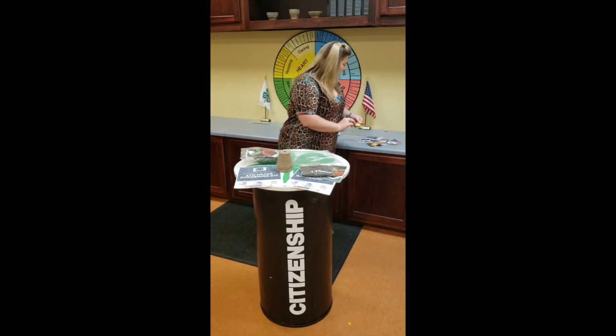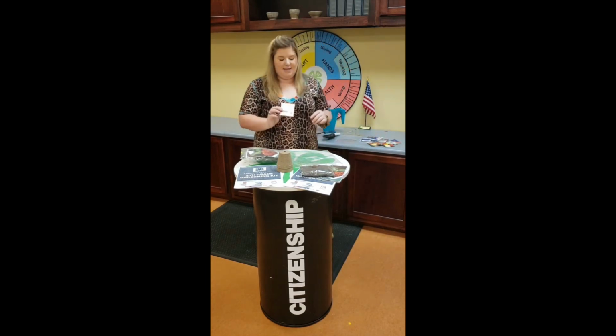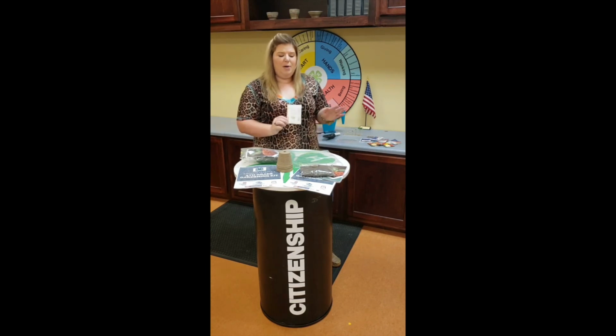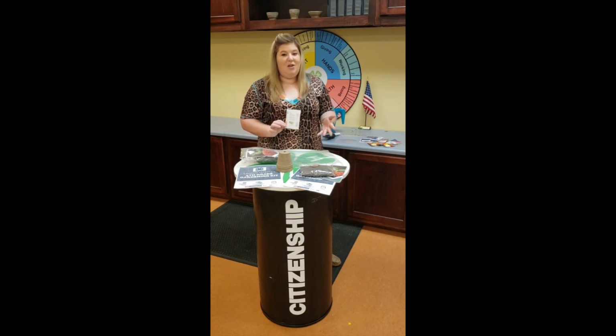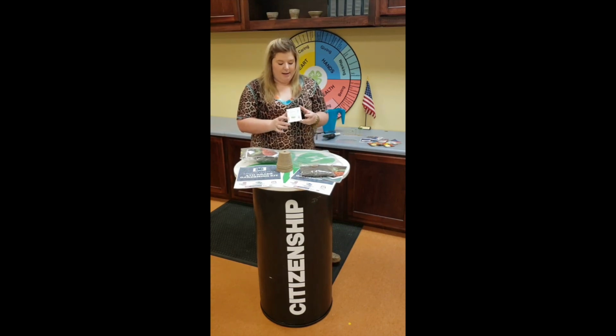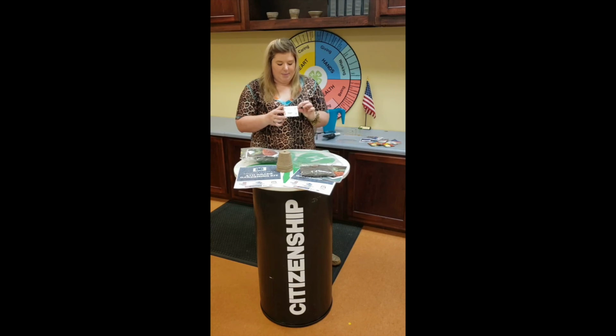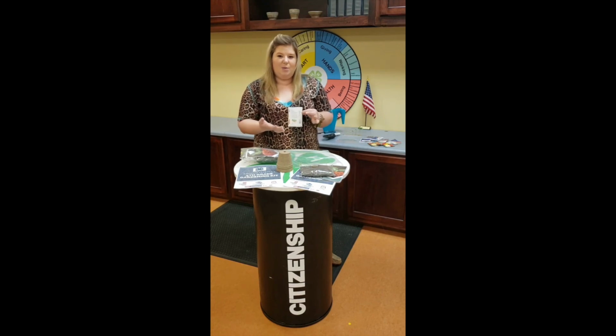Now, while I have a seed packet in my hand, let's take a look at the back of a seed packet. Now, a seed packet has all of the information that you need to know about growing whatever type of seed it is. So it tells you how much sunlight it needs. That's very important. Now, most of our vegetables need lots of sun in order to grow. So we need full sun for our cucumbers and our tomatoes, as well as our zinnias. It also tells you how many days to germinate, how many days it will bloom. Germinate is just a big fancy word, which means to grow, to sprout.